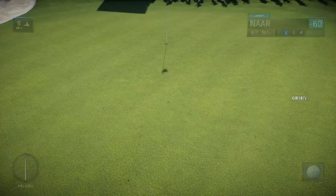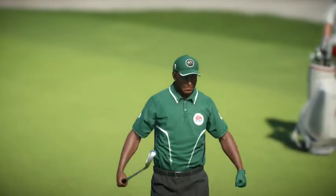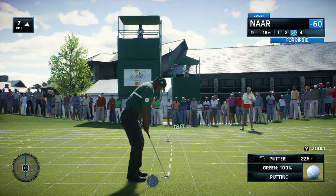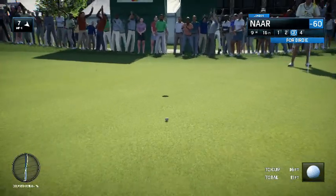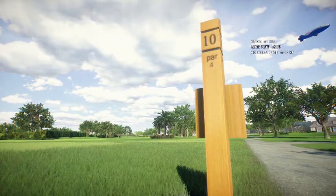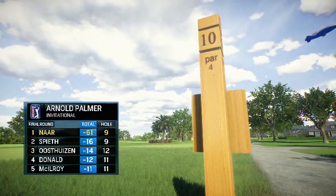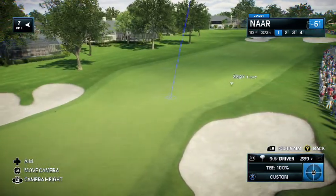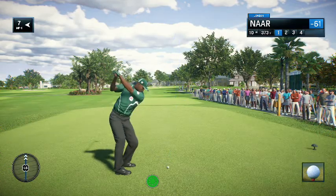Chance to close out the front side here with a birdie. Getting set now over the putt. There you have it. Well done. Great. Excellent front side. Trying to keep it going here on the second 9. He's just playing beautifully, hitting so many good shots, giving himself so many opportunities. Can he keep it going?